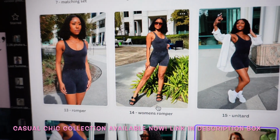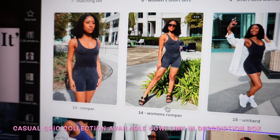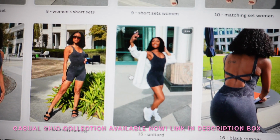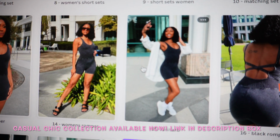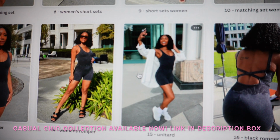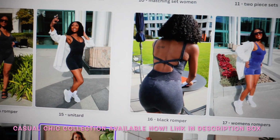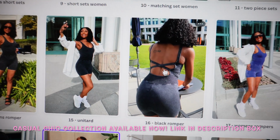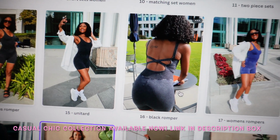And here was one of the actual pictures that we took, and I thought that was a cute picture. And here's another picture showing that you can wear it with the cover up. I thought that was a good picture of her taking a selfie. And this is a screenshot from a video showing the back of it, so people can know it is open in the back.